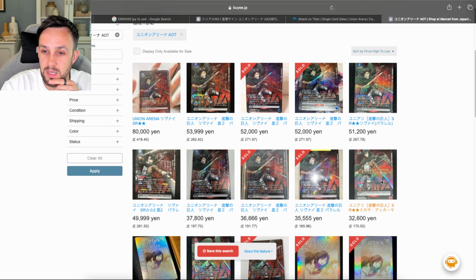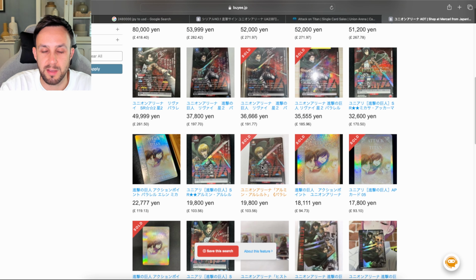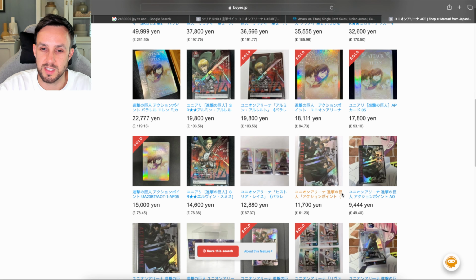We've got a Mikasa here, a 2-star with the signature stamped on, a little bit cheaper. So the Levi seems to be in a little more demand. And the Armin is definitely cheaper. We're looking at around 20,000 yen, which is about £100, so you're probably looking at around $120 US. We've got some really nice action point cards here.